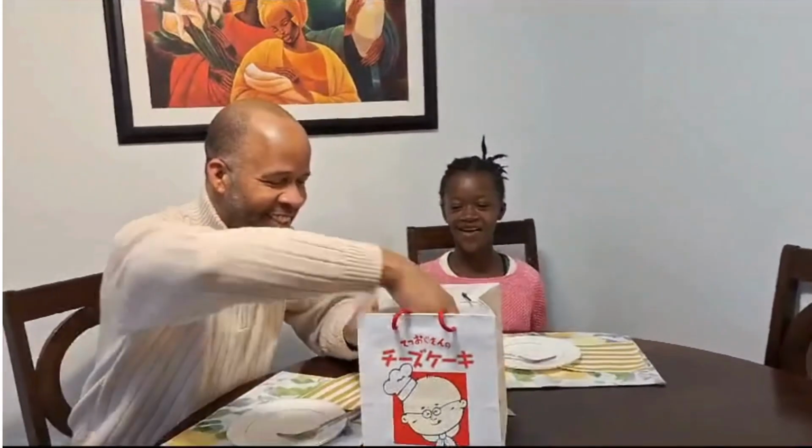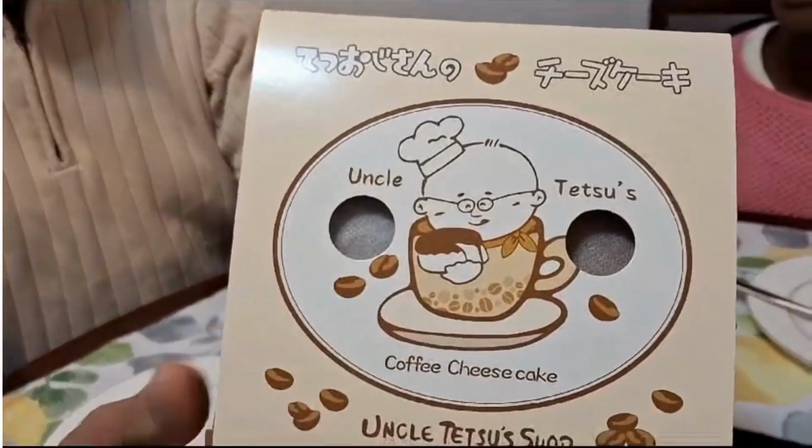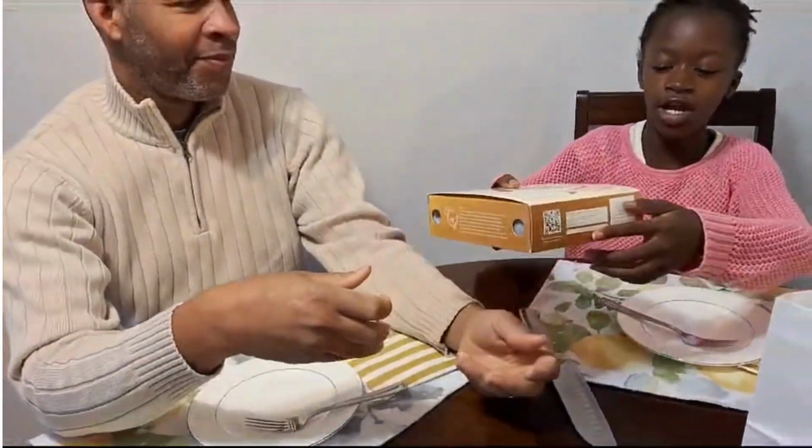Yay! So we're finally back home. As you can see, it's a different setting. We're not doing it in our studio today. We're doing it upstairs. And this is what it looks like. I like the packaging. Uncle Tetsu, right? Packaging is very neat. It has the ingredients over here and a little passage on the history of their shop.